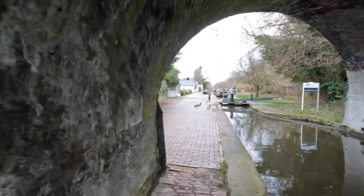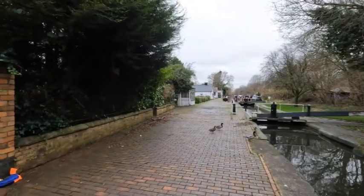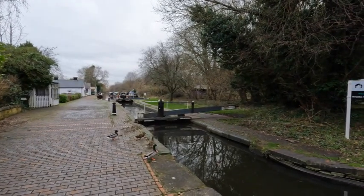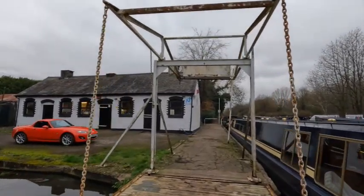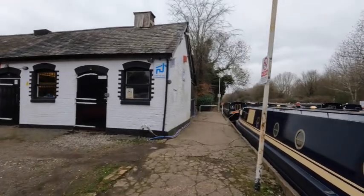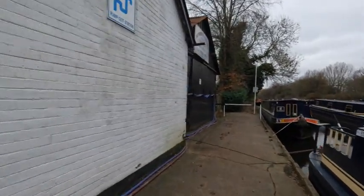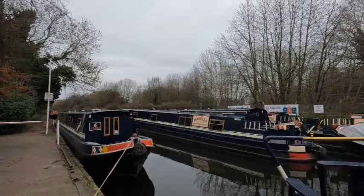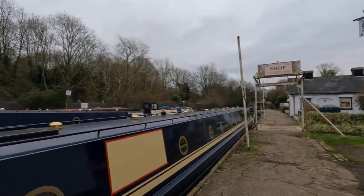Just have a little look at them. And this lock is what's known as a stop lock, I think, which dates back to the times when people used to own sections of the canal and would charge you for using their section. I think some of these are possibly hire boats which have been moored up for the off season. That's nice. Look at all those lovely boats. So I think this is as far as I'm going to walk today.